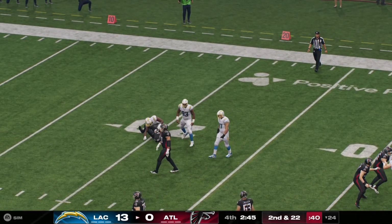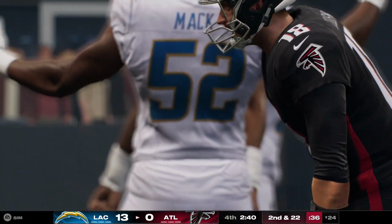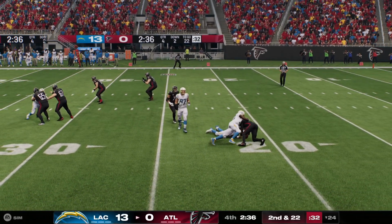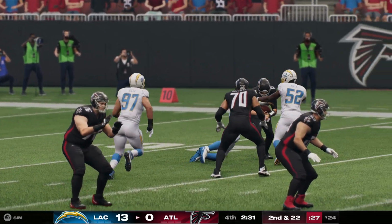And the pressure too much that time as Cousins goes down. Taken down for the 5th time this game. Multiple defenders there to get him. It has been a rough afternoon for him trying to get rid of the football. That's now 5 sacks.